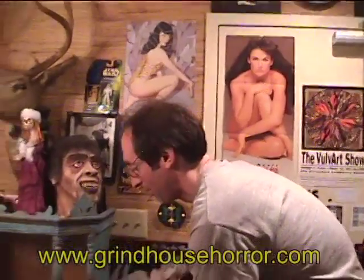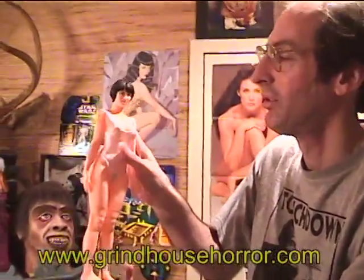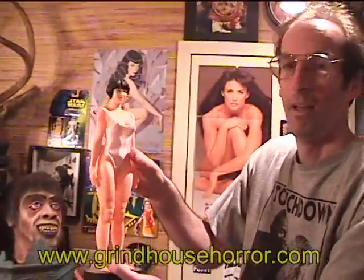So there you have these that come from Japan, and even though they're made in China, a lot of these things really do nicely on the detail that American figures just don't cut. These are soft vinyl.